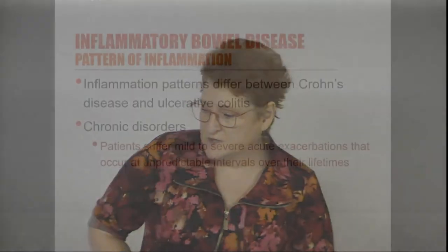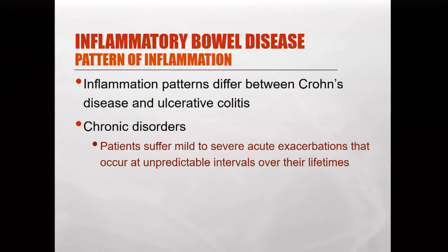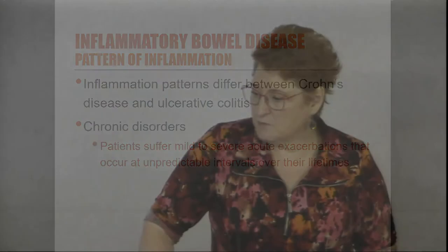So we talked a little bit about the pattern of inflammation, so where it is and what it looks like. The inflammation actually makes different kinds of patterns between Crohn's and colitis. And patients will suffer mild to severe acute exacerbations that are unpredictable. And that's also another thing that keeps patients who have these diseases always on the edge of their seat. No pun intended.